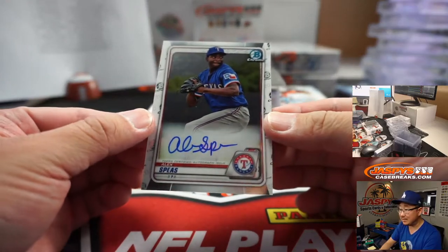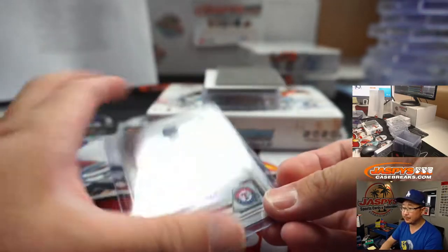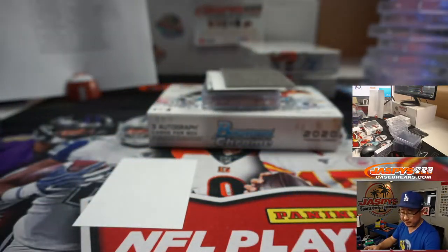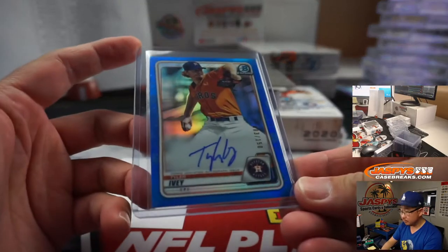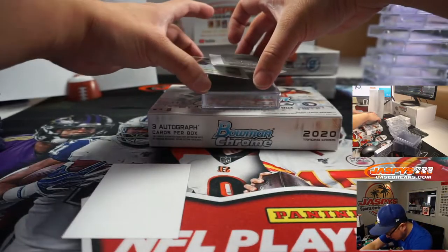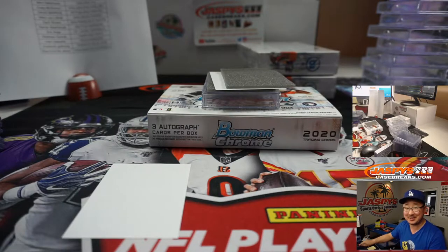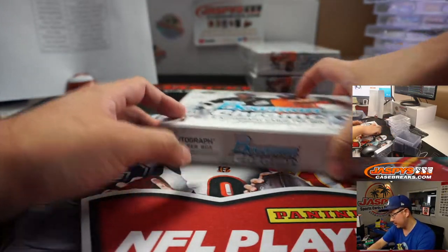We've got Alex Spies for Mark and the Rangers. Second round pick. We got Tyler Ivey, 003 out of 150. Astros. That goes to Dave Barros. Last one here is Nick Cayley again, or Kale perhaps. I'm gonna go with my first instinct, Nick Cayley. That goes to EA and the Brewers. Six autos to go.